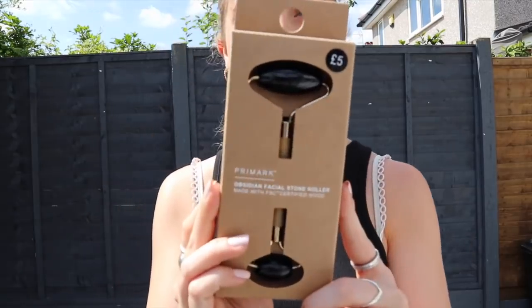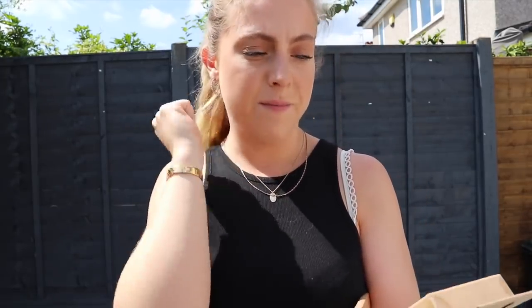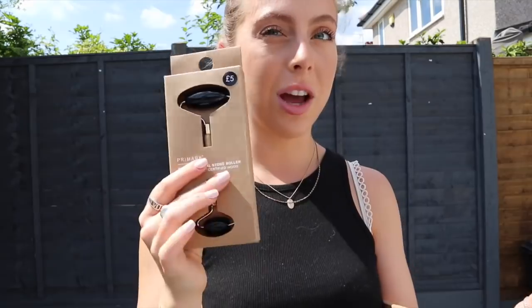I've got this face roller, which is like a stone roller, and you put your oils and your creams on with it, and it's supposed to be really nice for the structure of your face and also just getting things in without touching your face too much. So I'm excited to try that. I've seen a lot of Instagram videos on that and stuff.